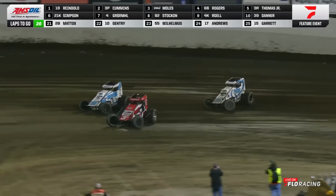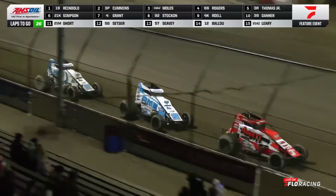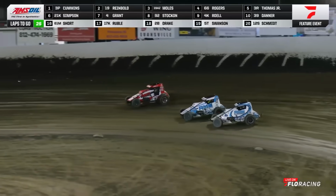Kyle Cummins going to take over into turn number 3. Can he hold it at the exit of turn number 4? Up to the outside. Rolls the 19. Down to the bottom. Goes to 3. Across the nose. He's got it. Kyle Cummins takes over with 5 laps in the books.